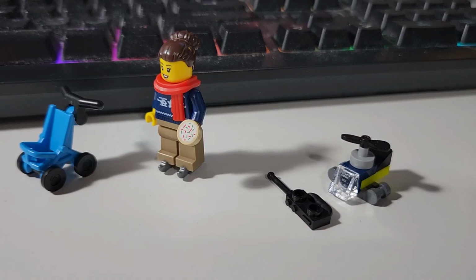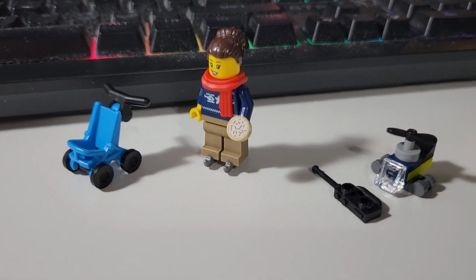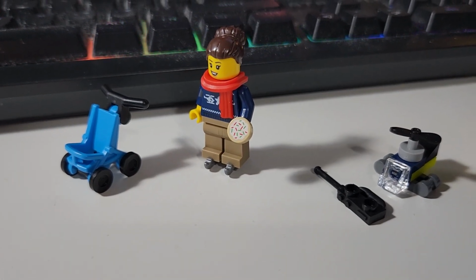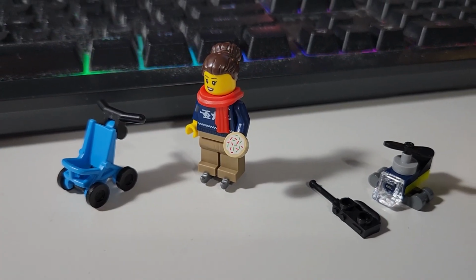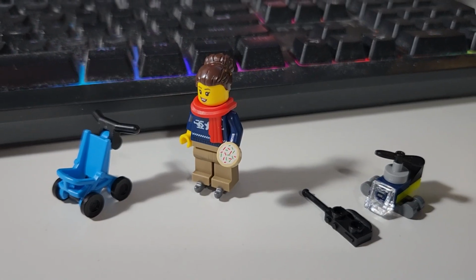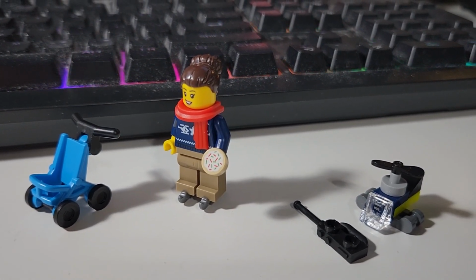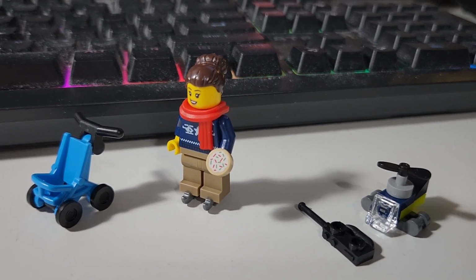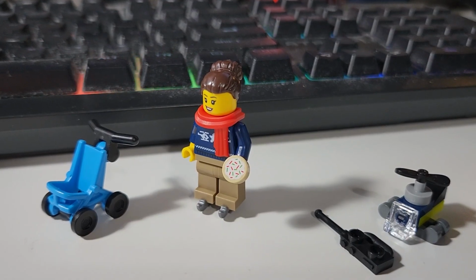On to City. And for the Lego City, we have the baby stroller on day 12 to kind of complement the baby with the Christmas sweater onesie and the baby bottle that we got yesterday for day 11. But then we also got, they have it listed as mom with Christmas sweater. Yeah, I'd say we're pretty much getting the entire family at this point.